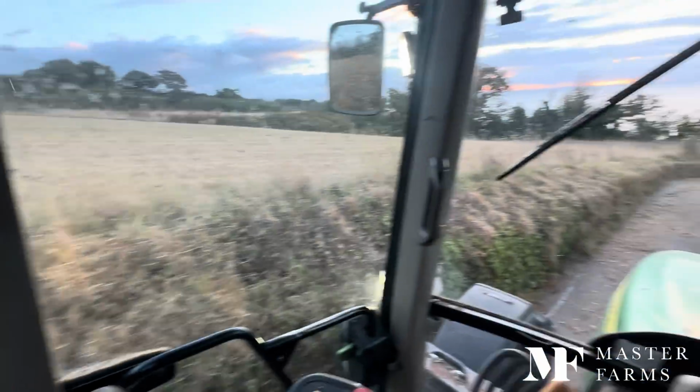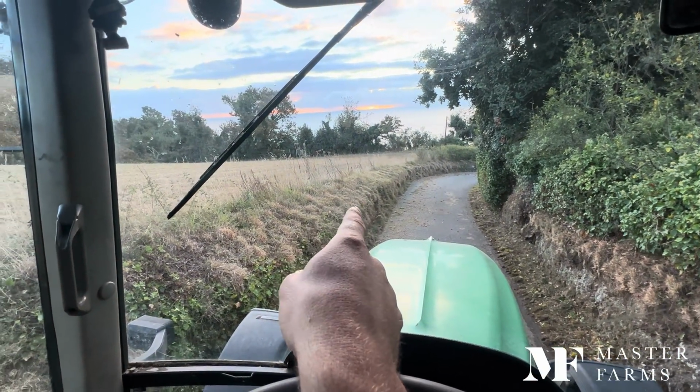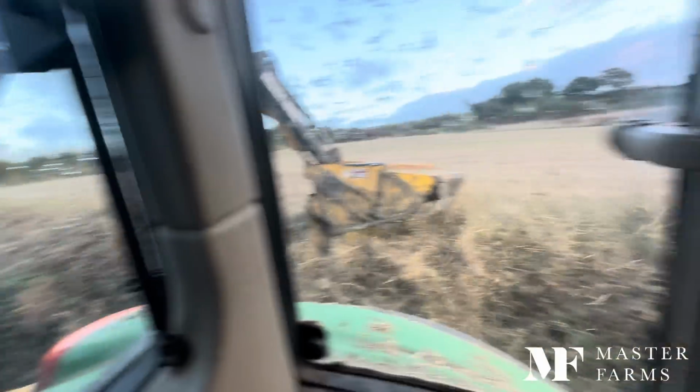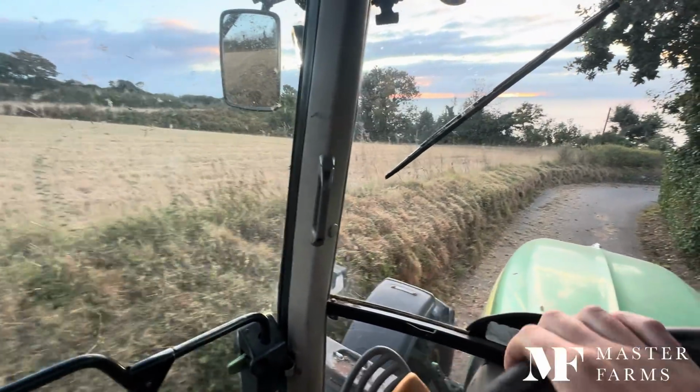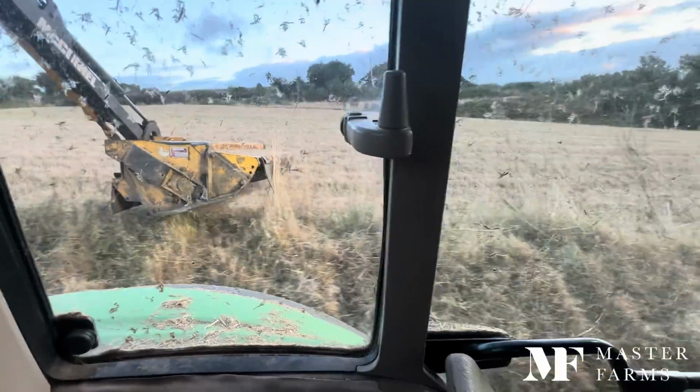We now cut differently. The first time in June, we only cut the side and a little bit at the top, and then now we go along and cut the whole hedge, and that's just trying to leave the wildlife more chance for breeding and things. So we go along now and we're cutting the whole lot.